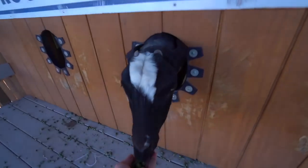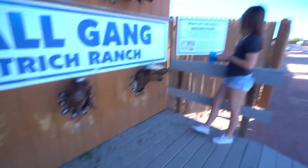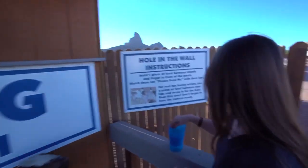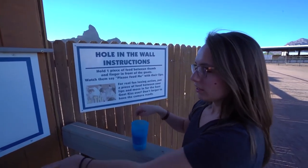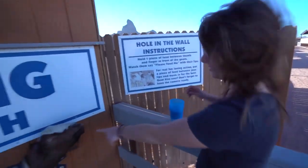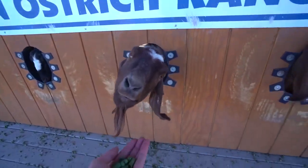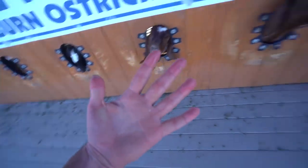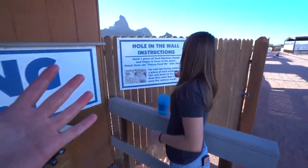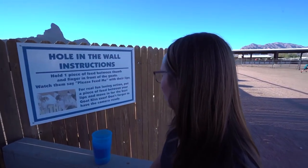Here, let's go for the ones down below. Oh, see? Hold one piece of feed between the deer and the goats. Watch him say... Please feed me with their lips. That one's kissing a goat. Oh my god, you could do it. He's going. Just kidding. Hi, buddy. Oh, I got goat slobber all over my hands now. Real fun. Let me actually put a piece of feed between your lips and move in for the best goat kiss ever.